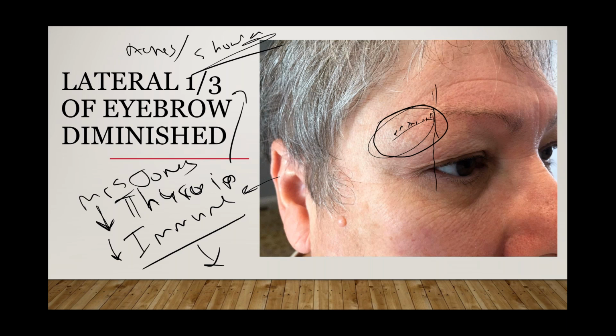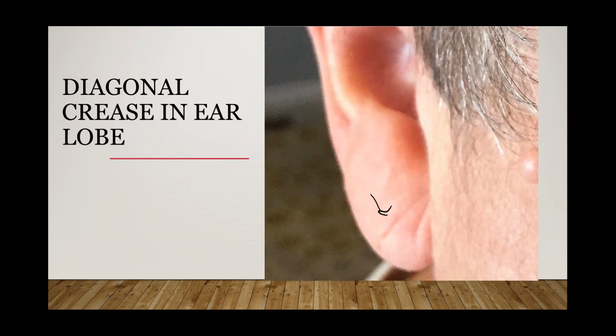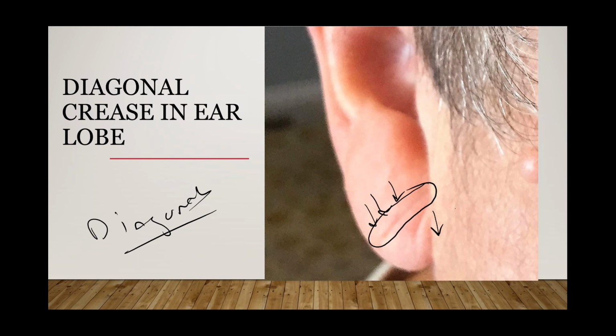Now, I did this right here because I couldn't see it, and I just did this afternoon. If you look at this right here, you see that? I blew that up. You see that right there? That is a diagonal crease in the ear. So what did I do? I told her, look, you've got a diagonal crease in your ear, and that place right there in your ear, the supporting structure, is very susceptible to drops in circulation. And when you have drops in circulation, we will see many times that diagonal crease. And you know what I said after that? We're going to need to get some labs on this.